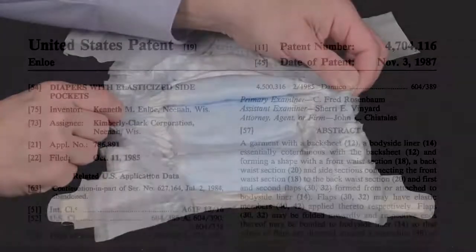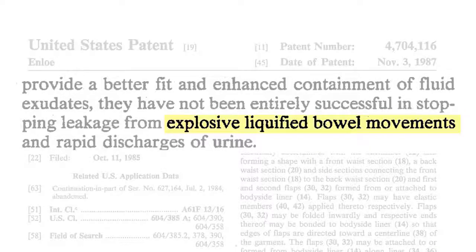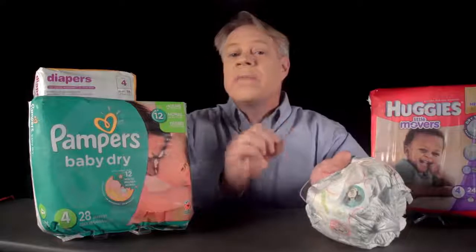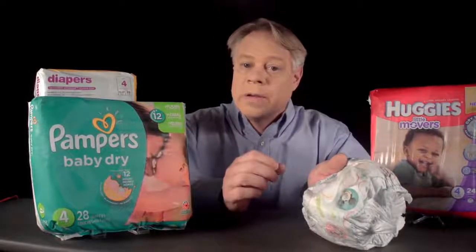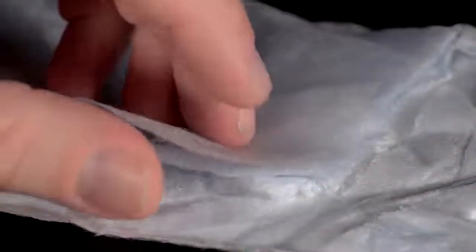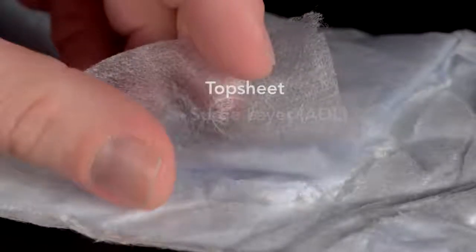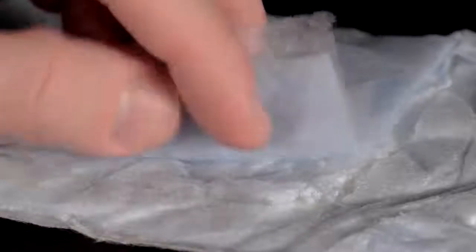Along the diaper's edges are elasticized leg cuffs, which, as noted in one of the many patents, help contain explosive, liquefied bowel movements. So, containing solids is simple, but where the diaper excels, where its engineering astonishes me, is its handling of urine. To sweep it away from a baby's skin and to keep it away is the task of the diaper's three inner layers. The top sheet rests on the child's skin. Bonded to it is the surge layer, called in the industry the acquisition distribution layer, and then the absorbent core.